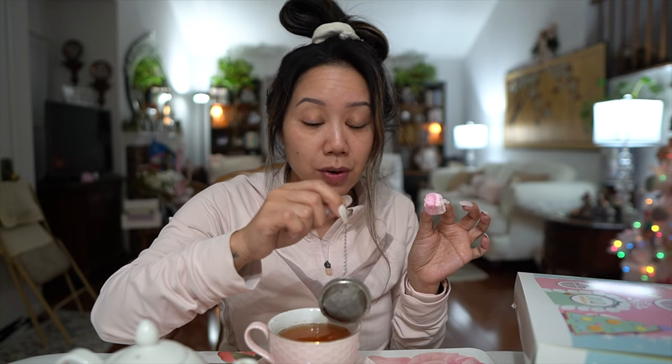Let me know if you guys have tried any of the XO marshmallows. They do have a store and a cafe. I think it's a cafe in Chicago. Let's go ahead and try our tea, the eggnog tea. It smells creamy.